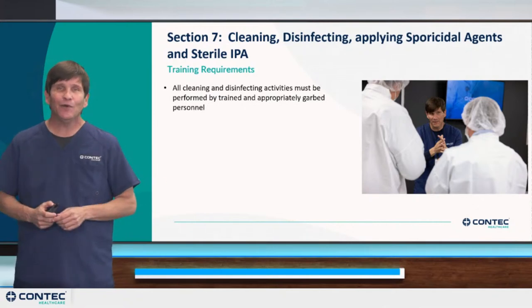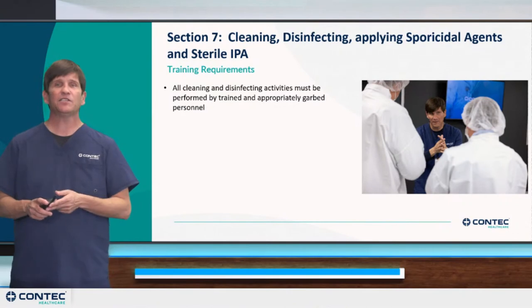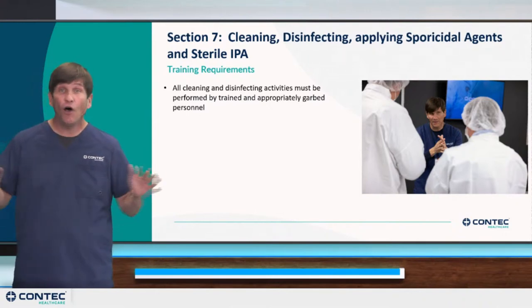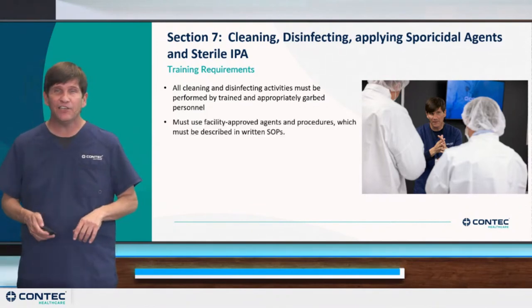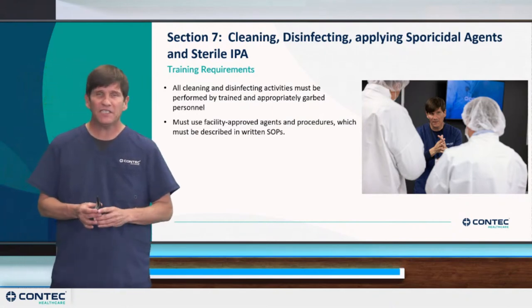So first of all, anyone who enters a clean room space, whether it be your staff or your EVS personnel, must be properly garbed. They must have been trained on the full garbing procedure. They must have been trained on all the principles for how you maintain that clean room environment. You've got to put your approved disinfectants in your SOPs, especially if you've got folks coming in from environmental services.